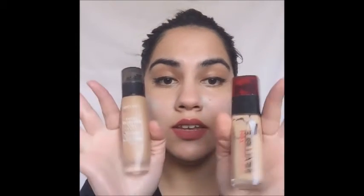Okay, now that that's on, I'm gonna apply my foundation. I'm using two foundations today, and that's my Lancome foundation and my L'Oreal Infallible foundation. I normally do use two because it's hard to find one that really matches my skin, and of these, this is a very lightweight one but it's full coverage, and this is a matte one, so the mixture between the two sort of makes my skin look really nice.